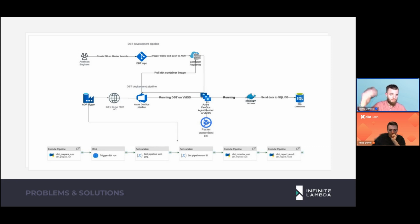box that comes up, runs DBT, gathers the logs, and then pushes them into a storage where you can then visualize them. So we have developed this pattern using Data Factory, where Data Factory triggers the run, pulls the API to monitor what's going on, and then reports the results. I can share that, and we will share this as part of an article later this month, I hope, or next month.